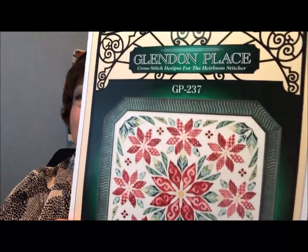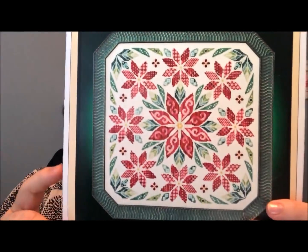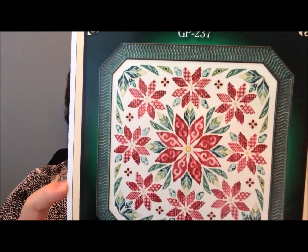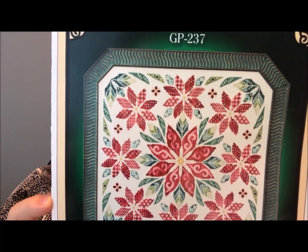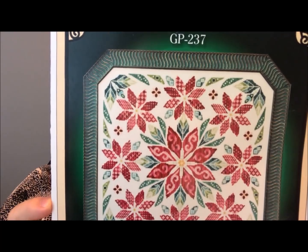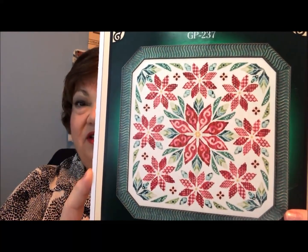So anyway, I want to show you how far I've gotten this time working on this piece for a couple of days, and tell you about my plans as far as what I'm going to work on next. This piece is my Glendon Place Flowers of the Holy Night, and the designer is Cheryl Granda. And this is color chart number GP237 if you're interested.